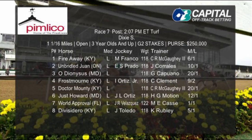I went with Fire Away, who I touched upon a little bit earlier on, a winner of 2 of the last 3, including a nice victory last time out, getting a nice 102 Beyer, beating Projected and Motown, and Motown was the Grade 1 Hollywood Derby winner back in November. So thought that was a very nice performance.